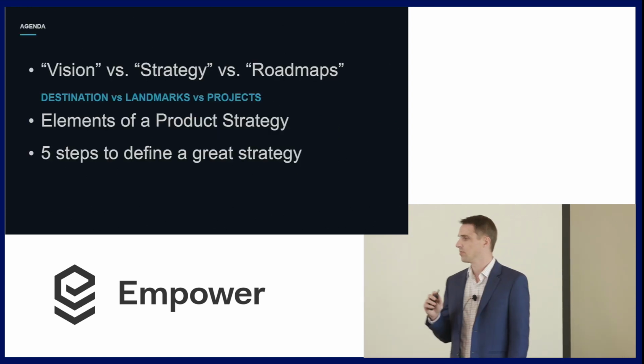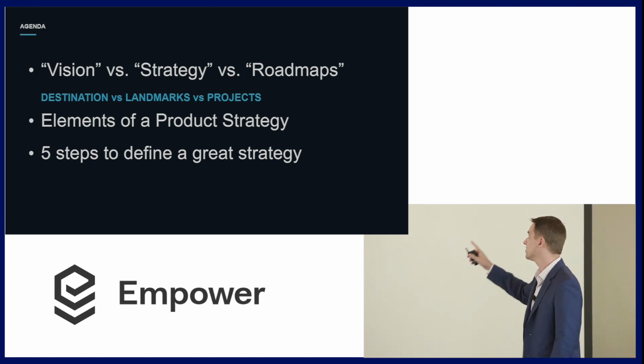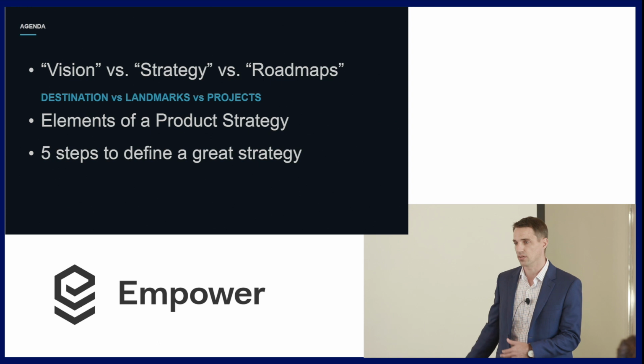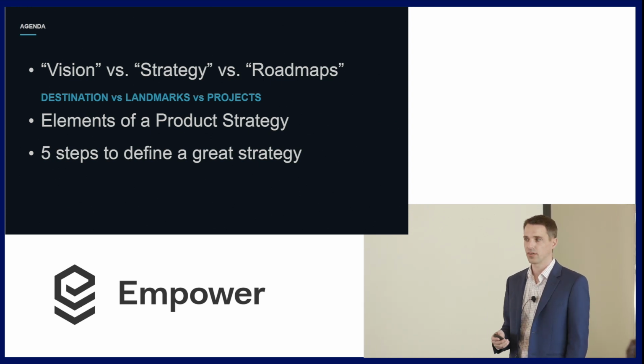Okay, so vision versus strategy versus roadmaps. We're thinking about destination versus landmarks and all the projects along the way that are going to get you there. And then we'll dig into what are the elements of a product strategy.